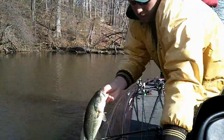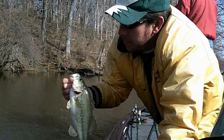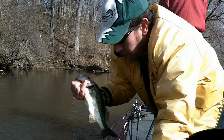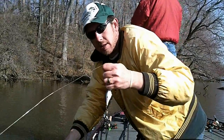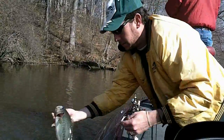We worked up, did our drift all the way down. They stopped hitting. As we were heading back up to make another one, I saw some wood here on the shore, so that wood looks too good. Moved in with my Lucky Craft RC 1.5 Sexy Shad square bill, banged it around the first laydown we came to. Another bass.